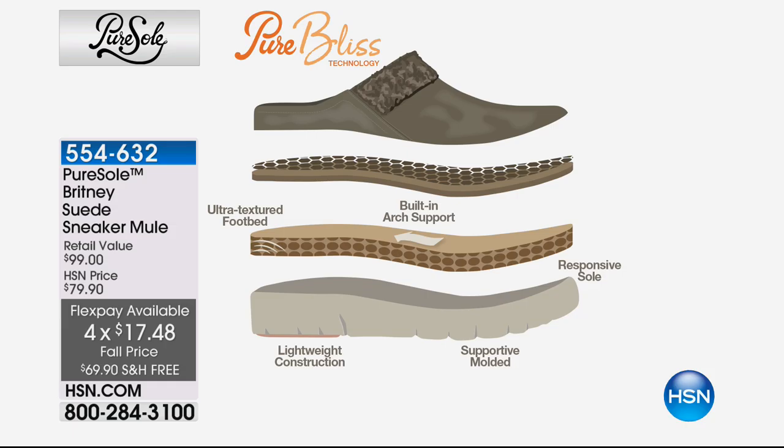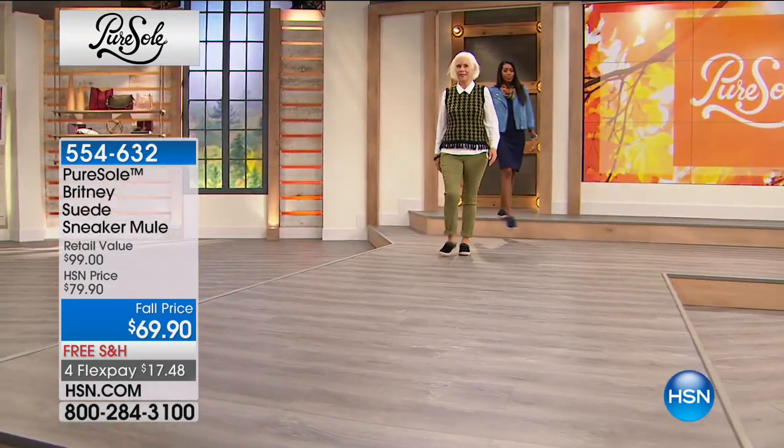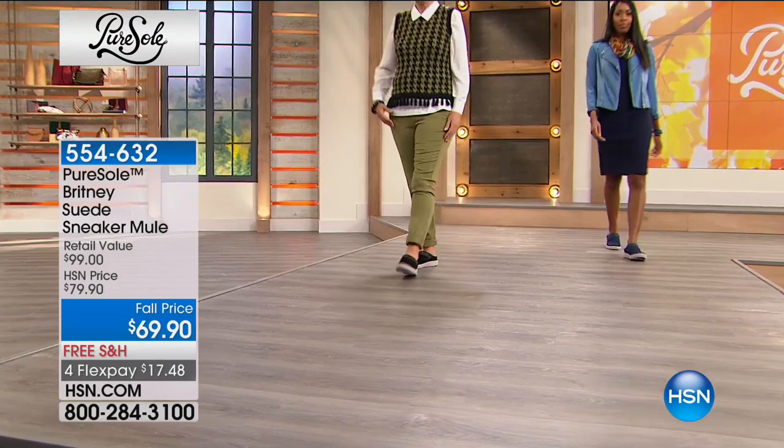It has lightweight construction. I can't even tell you how light these are. And a supportive molded footbed, also with little grippies on the bottom, so you're not gonna go sliding around. It's a very safe shoe. It's an extremely comfortable shoe. It's absolutely darling. And if you have ever walked on a yoga mat before, have you ever felt a yoga mat or stood on one? That's exactly what it's like. You're gonna get the little squishy factor.